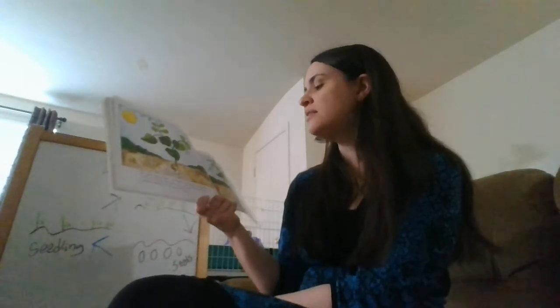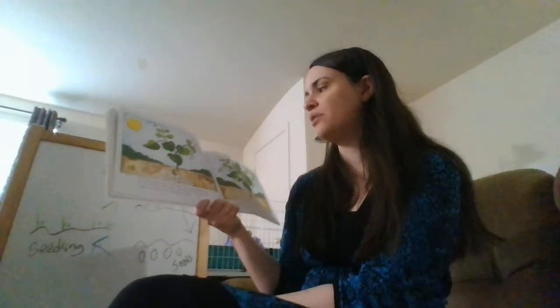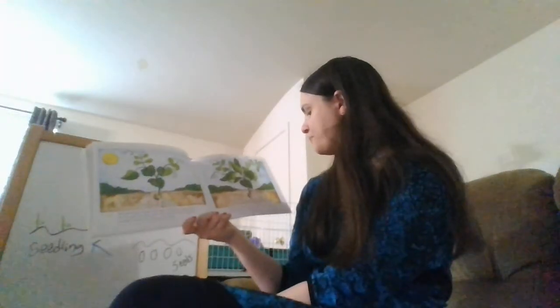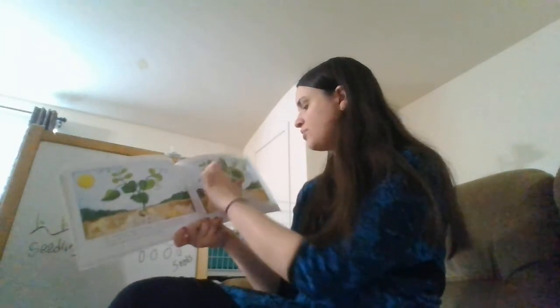The plant will grow bigger and bigger. The leaves make food for the plant from the water and minerals in the soil, the sunlight, and the air all around the plant. Finally, the plant is full grown. Buds on the plant open into flowers where new seeds will grow.